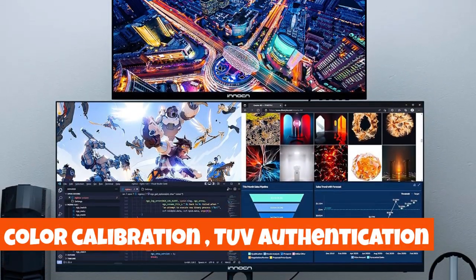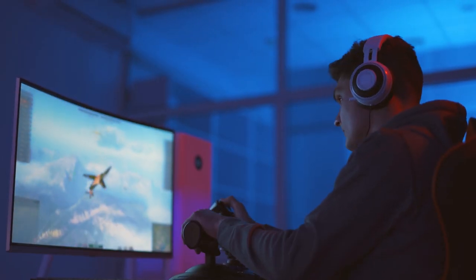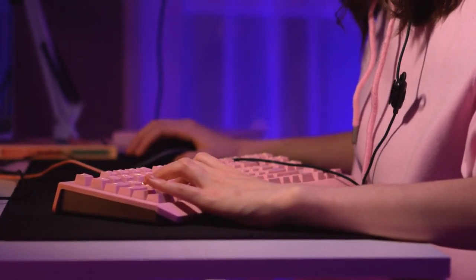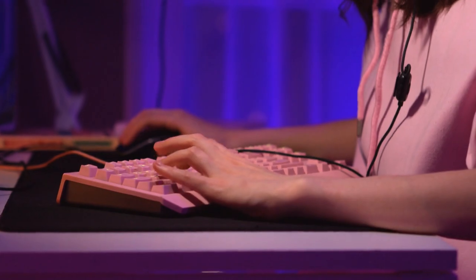Plus, with color calibration, TUV authentication, and blue light reduction, this INNOCN monitor ensures a comfortable and accurate editing experience for professionals like you. Elevate your editing game with the INNOCN 40-inch ultrawide photo editing monitor.